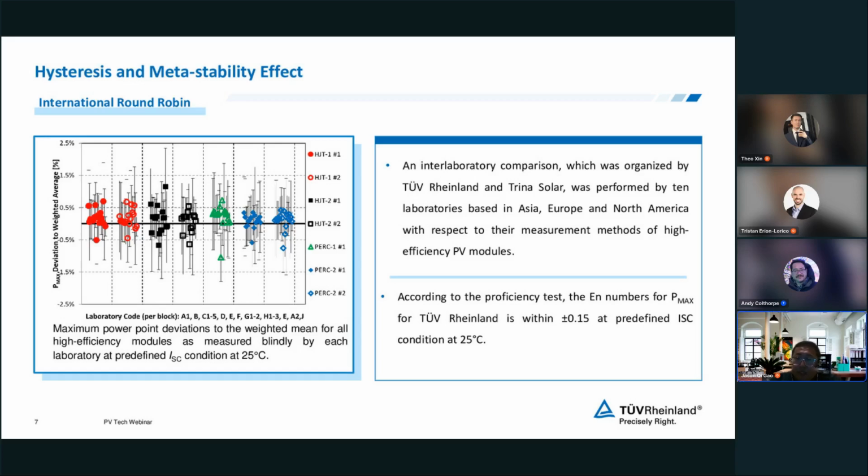This is the international round-robin measurement result for the hysteresis effects. The round-robin was organized by TÜV Rheinland and Trina Solar, and 10 top labs in Asia, Europe, and North America attended the round-robin, using different measurement methods. So the EN value for the Pmax of TÜV Rheinland is within plus minus 0.15, and the defined ISA, so actually the suitable value is about plus minus 0.5. This should be enough.